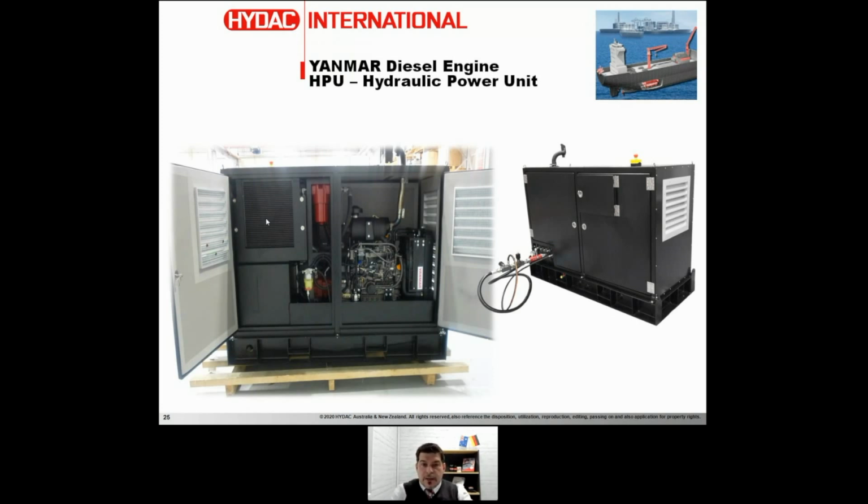So in this case, we used a Yamaha engine, a 2-liter engine. We're talking about, again, a 4-cylinder 2-liter, 45 kilowatt, a little bit more than the previous one, naturally aspirated. And the final usage is on a barge. So that's why the image on the top. So it's on a barge. On the barge, we require hydraulic power. And so we created this nice hydraulic power unit with diesel engine.